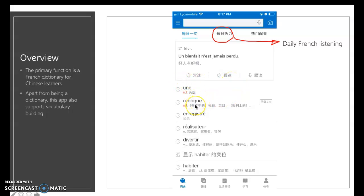And if you have looked up a word more than once, you will get a notice saying that you've looked it up twice or 3 times or 4 times. So this reminds you that you probably have a little bit of difficulty memorizing this word.